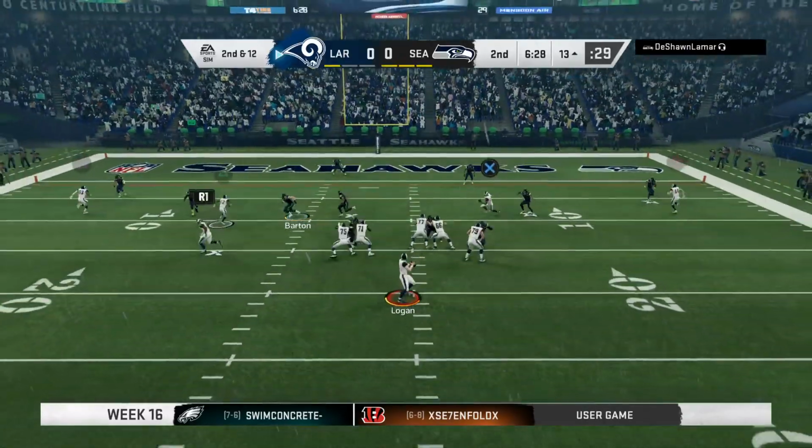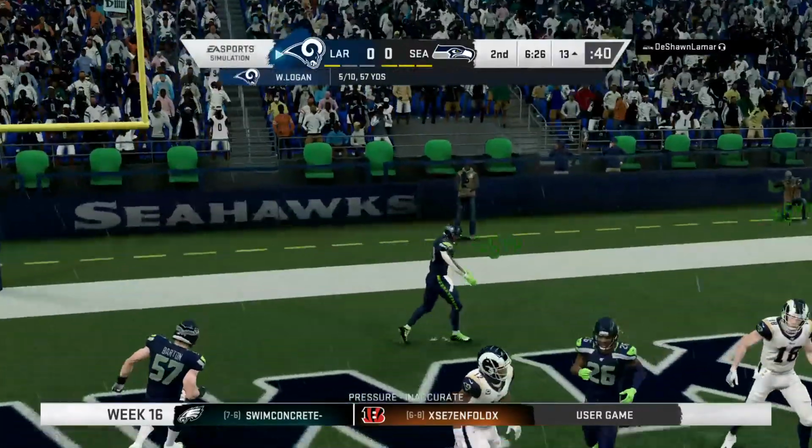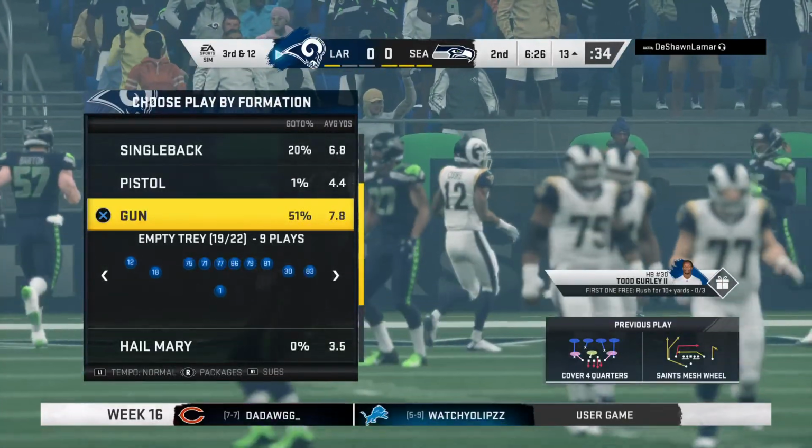Looking to throw on 2nd down. Logan toward the center of the field, but it's incomplete. Brandon Cooks, the receiver he was going after. And now it's 3rd down.